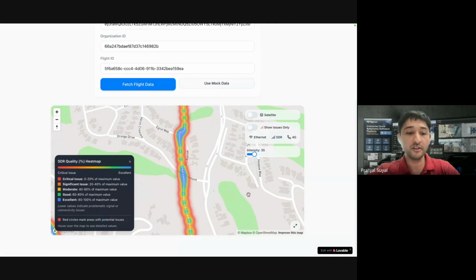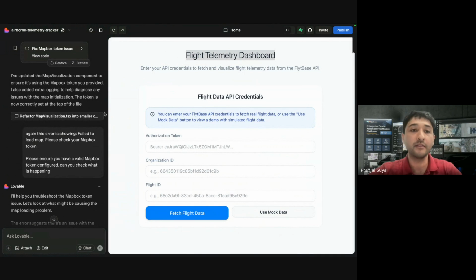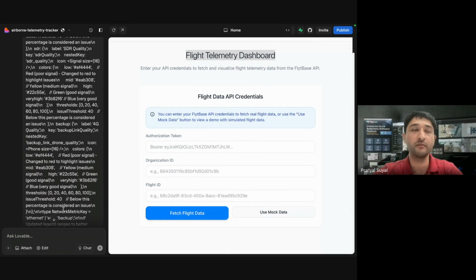And also, just to go through it, I'm using Mapbox. I was not really sure how to represent this data, so I simply asked Lovable which service I should use, and it told me that I could use Mapbox. That was also very easy. I was able to simply send my Mapbox token here in Lovable, and it integrated that easily. So this is how I created this entire dashboard without writing a single line of code. And it's here in front of you.